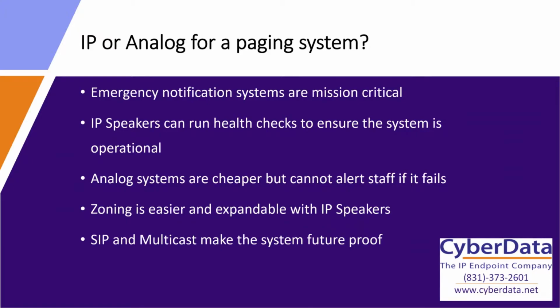And since these paging systems are absolutely mission critical, being able to trust that emergency notification system is crucial. That's one of the nice things you get with IP-based speakers that you can't necessarily get with an analog-based system: things like health checks and event notification, where our devices can send messages to, say, a dedicated server, or just run their standard health checks to confirm that a speaker is operational, using different tones and frequencies. The speaker checks out and is working functionally. That's just something you cannot do with an analog speaker.